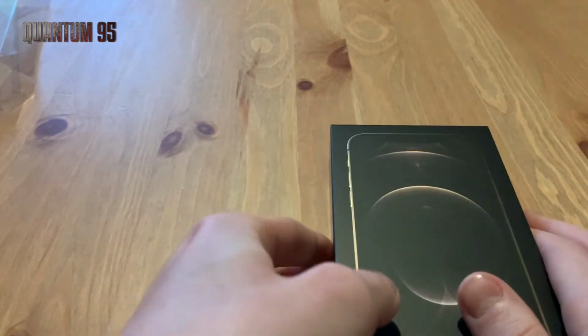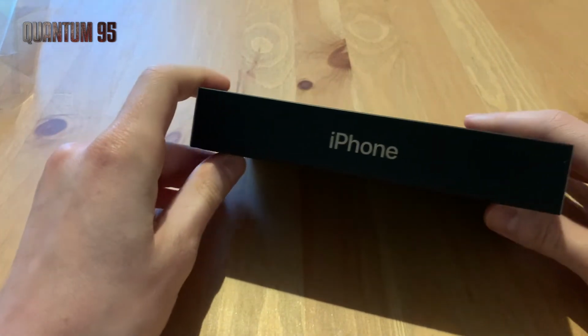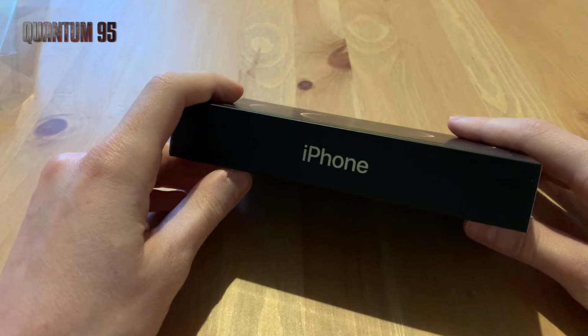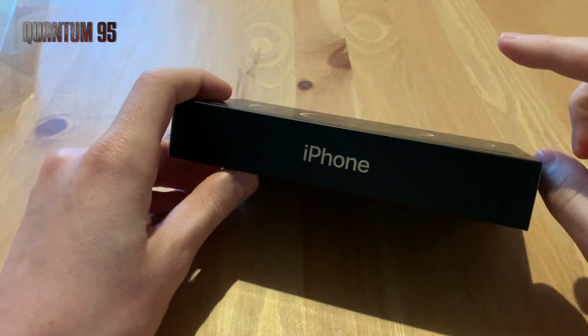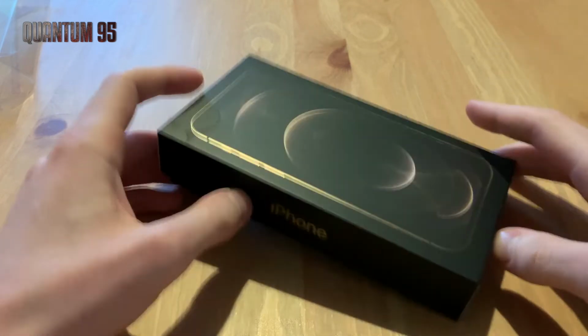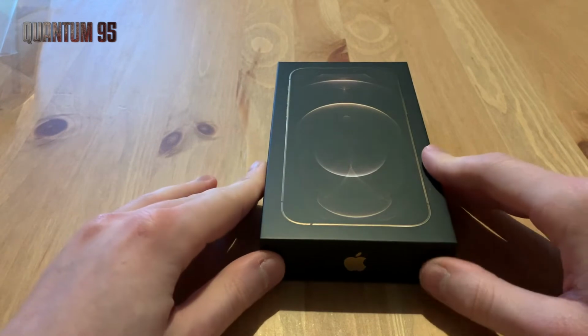IRL. So the box, you might notice immediately, if you've had iPhones before, this is much smaller than they used to be. Usually they're about twice as high, probably about up to there. Same length, of course, because it can't get any smaller really because the phone's relatively big.